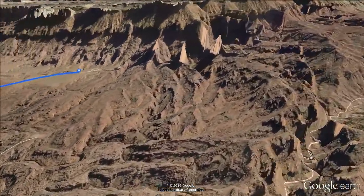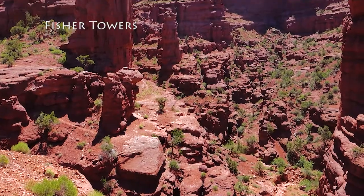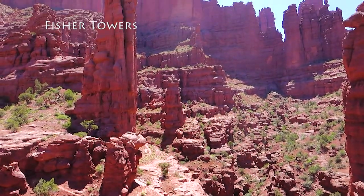Further upriver, I stopped at Fisher Towers, a very famous rock climbing area of gigantic red rock towers. Pictures don't really do justice. These sandstone monoliths are as big as skyscrapers.